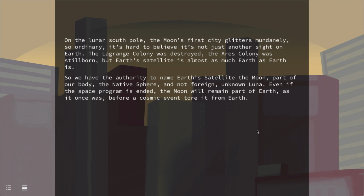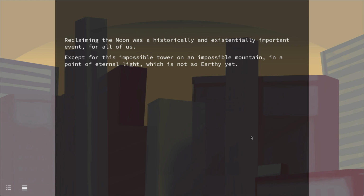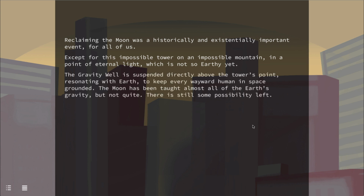Oh? Reclaiming the Moon was a historically and existentially important event for all of us. Except for this impossible tower on this impossible mountain, in a point of eternal light, which is not so earthly yet. Oh, earthy yet. Earthy. The gravity well is suspended directly above the tower's point, resonating with Earth, to keep every wayward human in space grounded. It is a good jam. The Moon has been taught almost all of the Earth's gravity, but not quite. There is still some possibility left. Yeah, it sort of sounds like the moon isn't really a part of Earth anymore. Not on orbit with it, I guess.